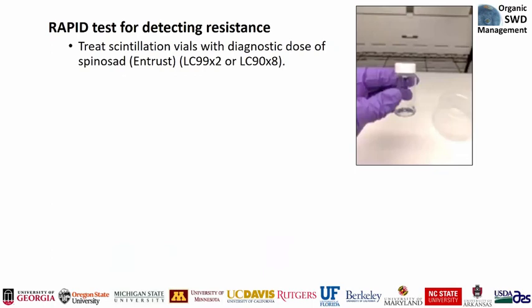Now I want to switch gears here to some of the resistance testing that has been going on recently. We've been using a scintillation vial method that has been developed over the last several years, and this is a quick and easy method to screen different populations of spotted wing Drosophila for resistance.